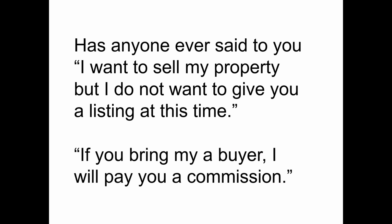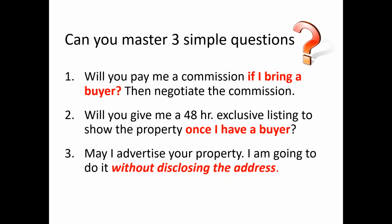Has anyone ever said to you, I'd like to sell my property, but I don't want to give you a listing, but if you bring me a buyer, I'll pay you a commission? Bingo! This is the number one service in the industry to handle the answer to this. And how do you do it? Take a picture of this with your cameras. Everyone can just take a picture of that.